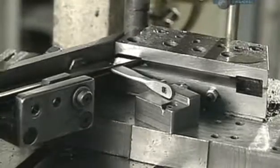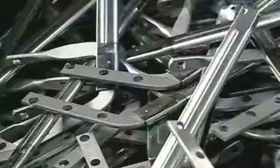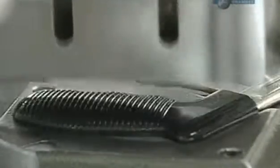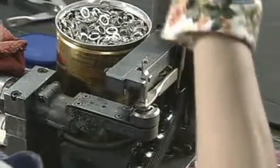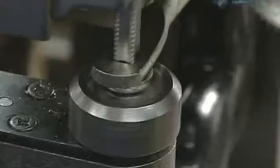A press punches 3 holes in the handle for attaching a foam or plastic grip. The 2 halves of the grip are fitted into a sonic welder that fuses them using high-frequency sound waves. The sound waves create friction at the seam, and this generates enough heat to melt the parts together. Now the frame is ready for the blade.